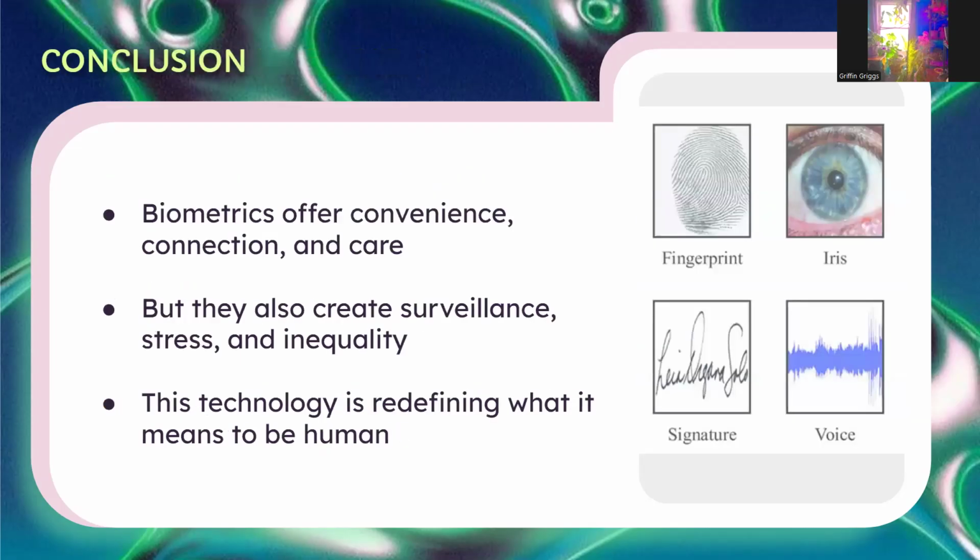Biometric technology is changing how people are identified, how health is monitored, and how services are delivered. It provides faster access, better security, and more personalized healthcare. At the same time, it raises serious questions about bias, privacy, and who controls the data.